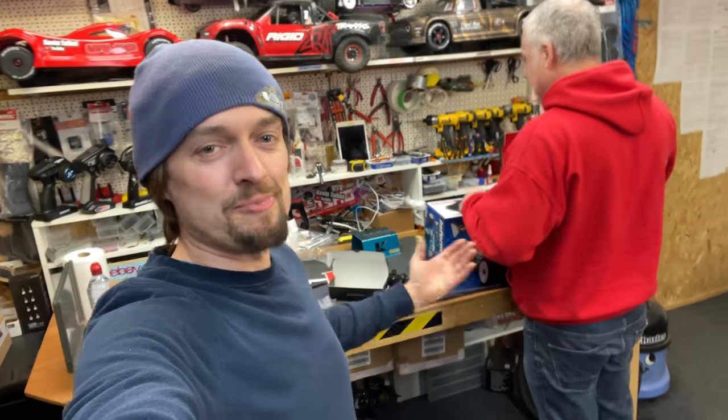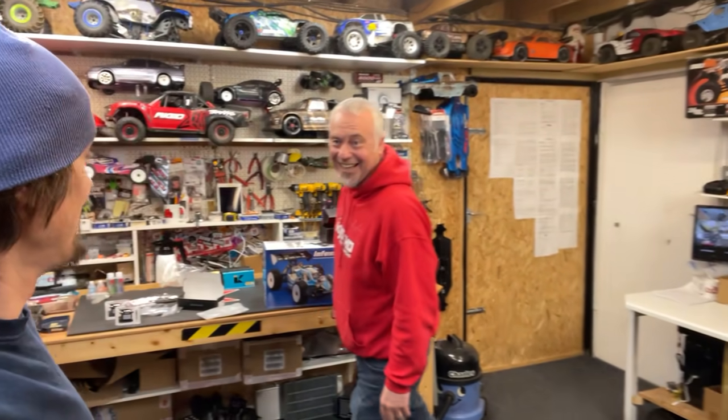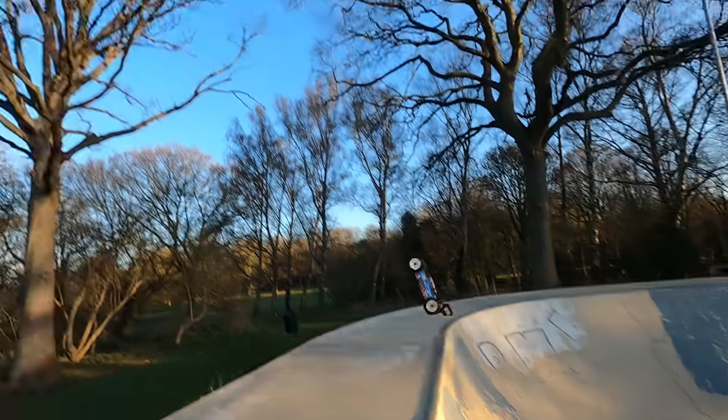Now, I've not got a clue how to build it, so Mick's going to build it. And then we're going to take it to the skate park and give it hell. You reckon? Wow, is that not what we're doing? This is a race car, Kev. But we can do it. It's strong enough, do it.